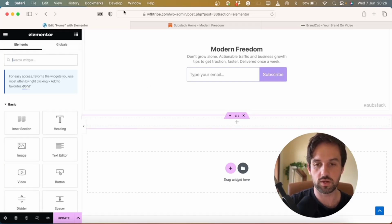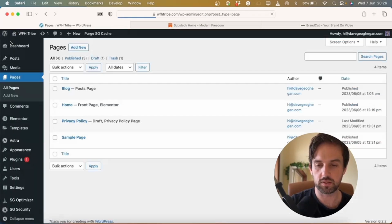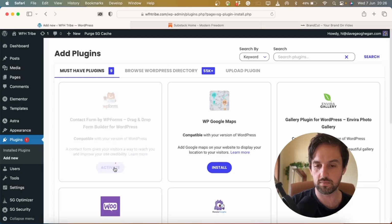So what we need to do is go back to our dashboard. To do that, we'll just click update first to save our work. And then we want to click on the menu in the top left and go to exit. Click on the W to get back to the dashboard, scroll down to plugins and click on add new. Here we want to install Contact Form by WPForms. So let's just install that, and we want to activate it.